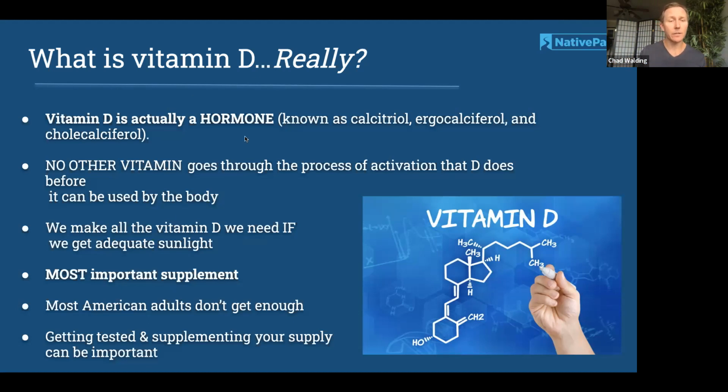And something else to know is that we all make vitamin D if we get adequate sunlight. But unfortunately, as we'll talk about later on, most of us don't get near enough sun exposure in comparison to what our ancestors got. And this is why I say it's really the number one most important supplement. I know that sounds crazy, especially from someone who's so crazy about collagen, but I view it as even more important than collagen because we're so deficient in it. And when you get it right, it makes such a big difference in your health.